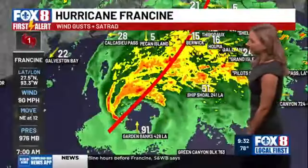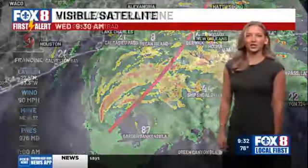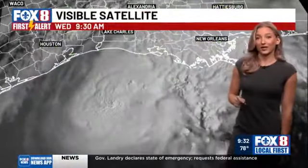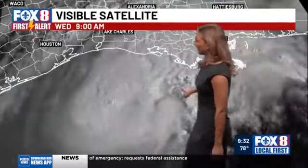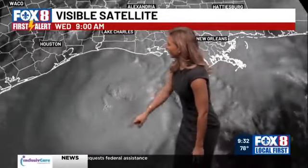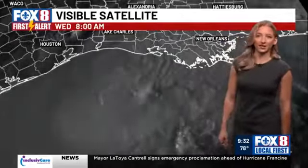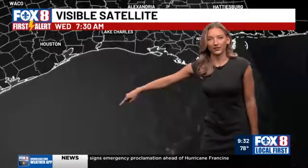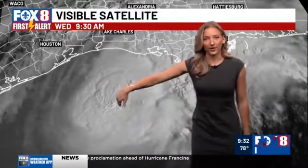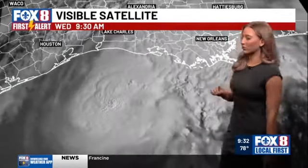That pressure 976, keep that in mind. We'll watch for the latest update and see if we see any changes there. But I wanted to show you visible satellite where the sun is coming up now. We're seeing a good view, and you can tell that the eye is not hollowed out. We're not seeing a clear eye, which would indicate a very strong system. But what I am seeing is this convection or thunderstorm activity that's starting to bubble up and wrap around what is that center. That can indicate that we're seeing a little bit of strengthening.